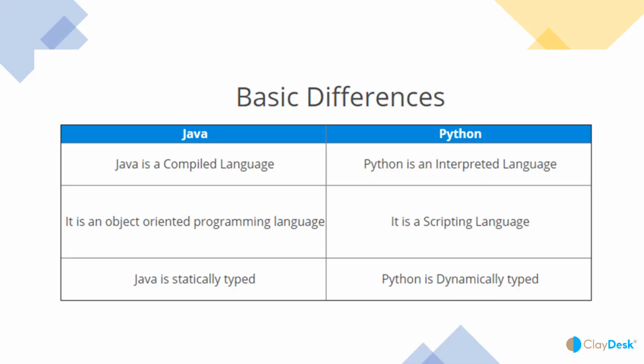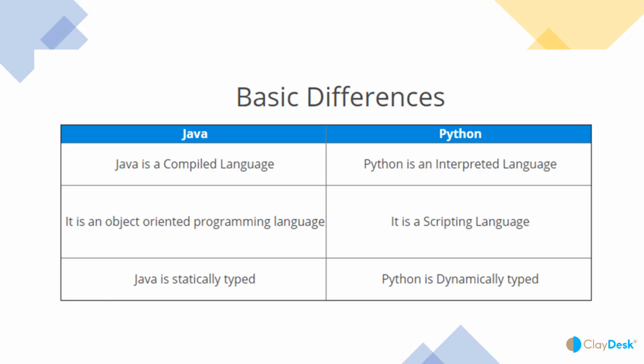So first, let's take a look at Java, right? Java is a statically typed general-purpose programming language. It is an object-oriented and concurrent language. Java was basically meant to be WORA, write once, run anywhere, right? It was designed to run on any platform with few dependencies, with the help of the Java Virtual Machine, JVM. So let's take a look at Python now.